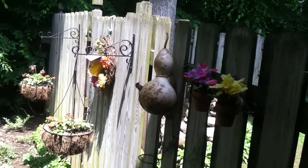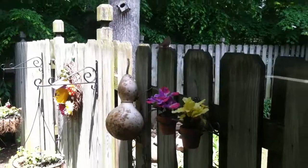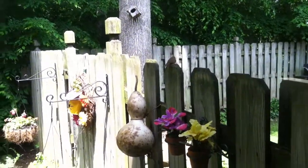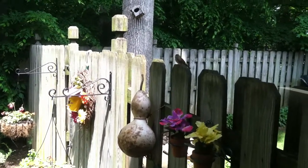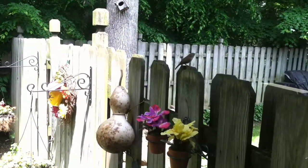But I thought, you know what? I might be even too late for this season here. He's just up on the top of the fence there, if you can see him. But I thought, well, I'll put it up, and you can just barely maybe hear him singing his fast, fast chirping.